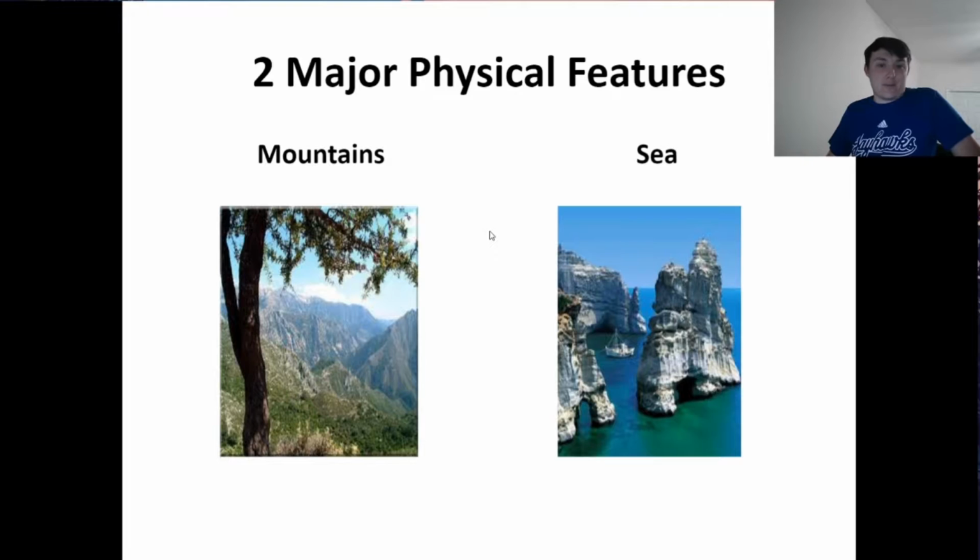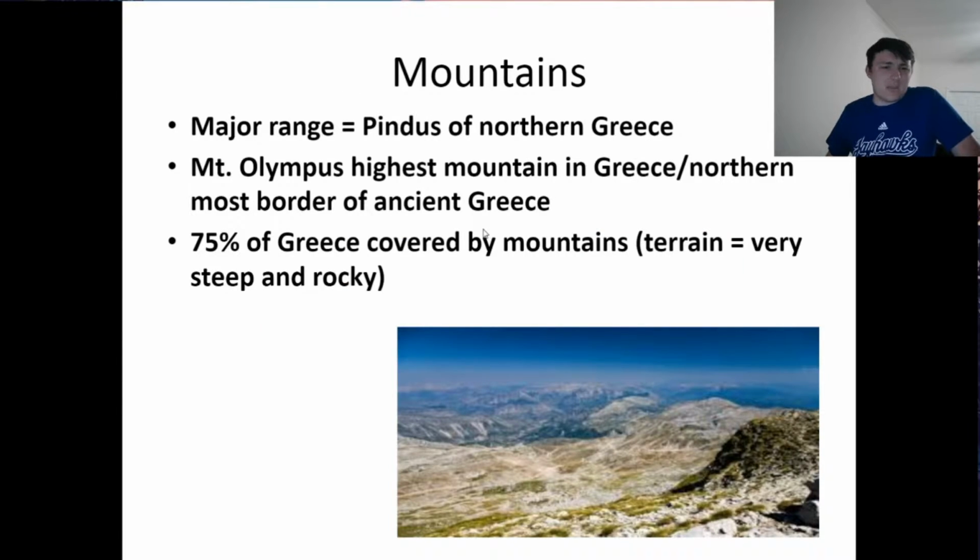Anyways, as I was saying, let's talk about the mountains. There was a major mountain range called the Pindus of northern Greece. Mount Olympus happens to be the highest mountain in Greece, on the northernmost border of ancient Greece. It covered that whole region. 75% of Greece was actually covered in mountains. Just think how that could have had an effect on Greece itself.